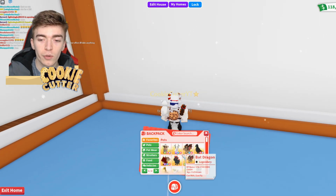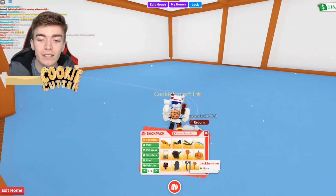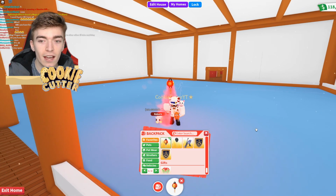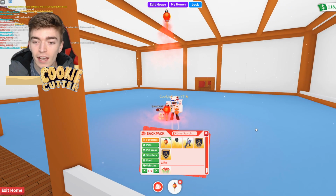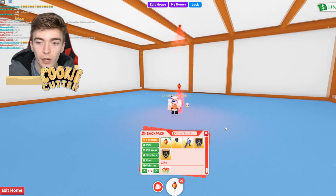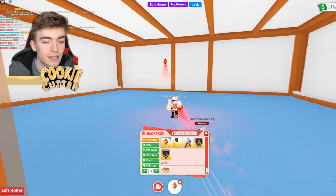Let me show you what this thing does. It's an interactive toy which you can use, and it just interacts. This is it, and it just floats into the sky. Again, very sought after item, as it is many years old, ladies and gentlemen. This item is 4 years old. That is crazy. So obviously, to trade for something like this, you do need to get yourself a pretty good deal.